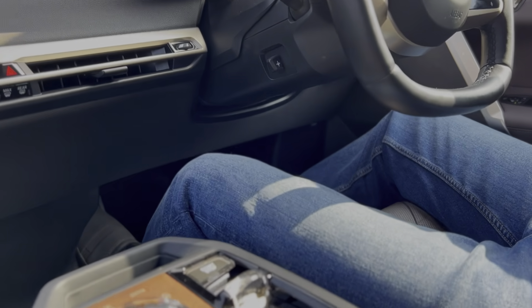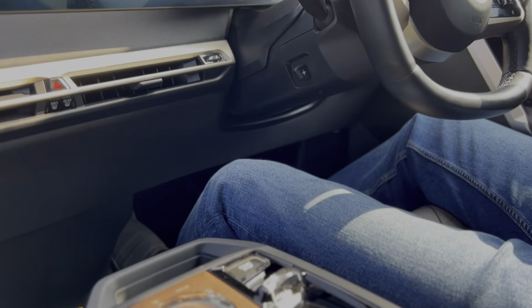And you've got this two-spoke setup, which perhaps has become a very sporty, trendy thing now, which you and I appreciate a bit. A nice thought out cabin, especially when you're doing your long distance journeys. And you can do long distance journeys provided you drive it correctly. This car is capable of doing upwards of 600 kilometers in total range.